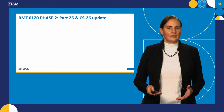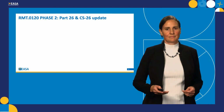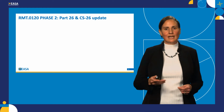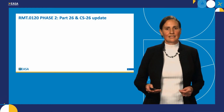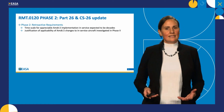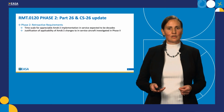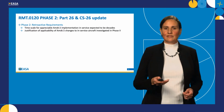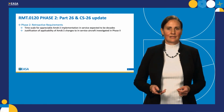So Phase 1 covered the update to the certification specifications for initial airworthiness. Phase 2 of the rulemaking task looks at the potential to retroactively apply these requirements, or a subset of them, to the current fleet. The driving reason is that the timescale for an appreciable implementation of the Amendment 5 requirements in service is expected to be decades. Therefore, the safety improvements from Phase 1 will not be achieved for decades.